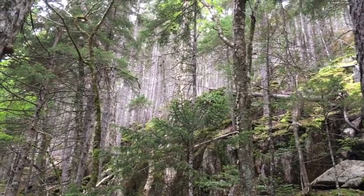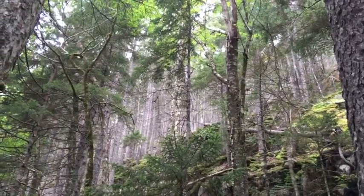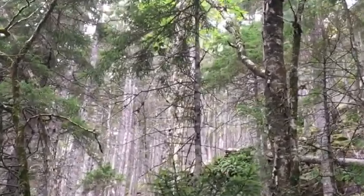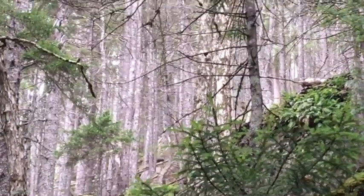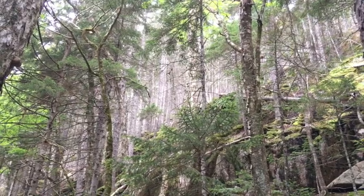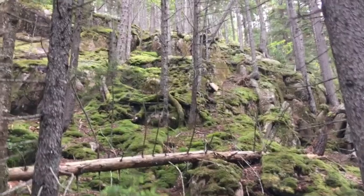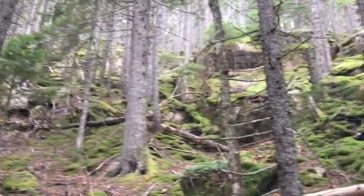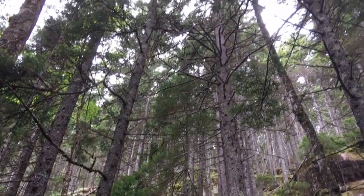It's fun to look up on this trail and see the trees on the steep side of the mountain. They're just very tall, almost like a wall of trees. Beautiful. It's fun to look at all that moss and all those trees on the mountainside. This goes up, up, up, up.